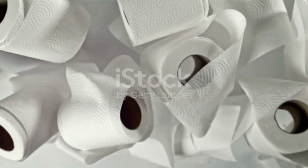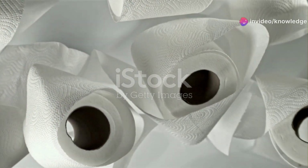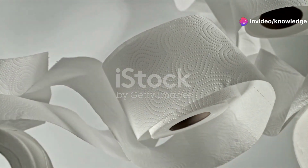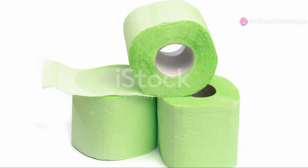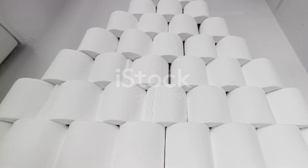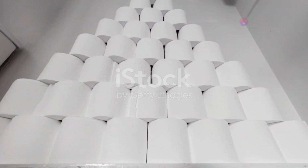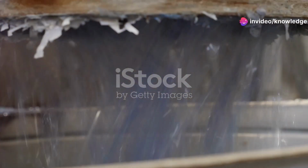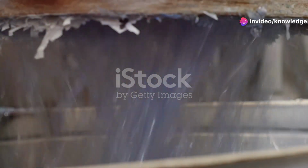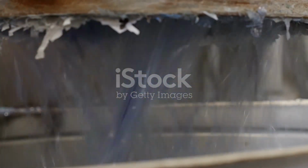This recycled pulp is then mixed with virgin pulp. The combination of both types of pulp gives the toilet paper its desired texture, strength, and softness. Using recycled materials is a win-win. It not only helps in reducing waste but also conserves natural resources. By incorporating recycled paper, the environmental impact of toilet paper production is significantly lowered. It's a step towards a more sustainable future.